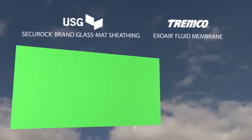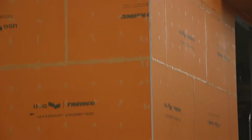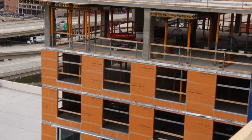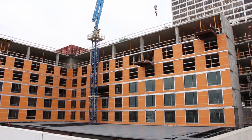USG is an expert at developing glass mat sheeting products for the exterior of a building. Tremco is expert at developing liquid applied membranes for the air-water barrier system. SecureRock ExoAir 430 is a non-combustible, glass mat-faced, moisture and mold-resistant gypsum panel with a factory-applied membrane. It maximizes the control of air and water into a building.